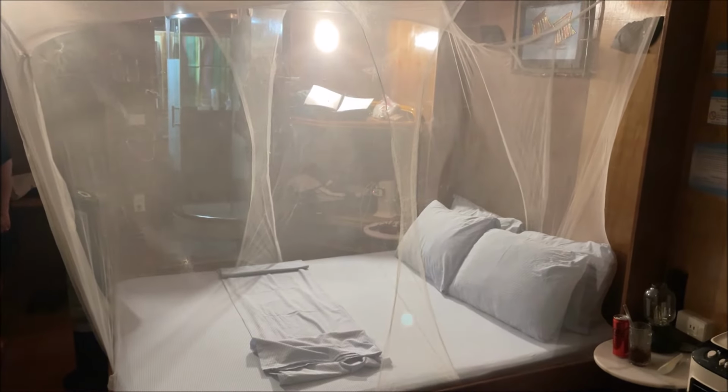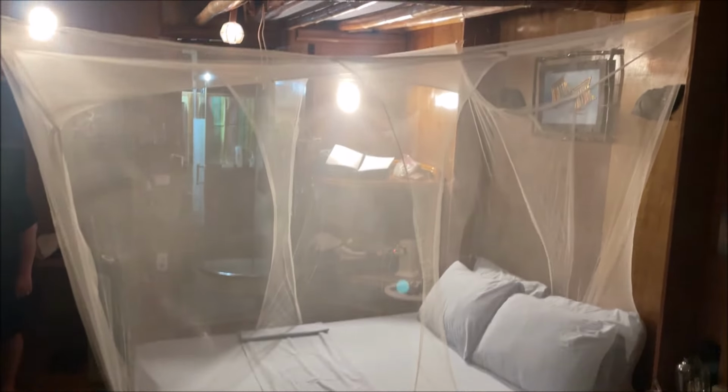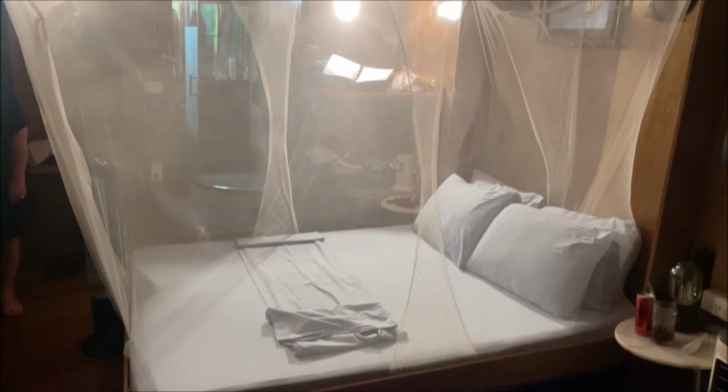It is. Okay, so this is our sleeping setup for tonight. Mosquito net. And wide open. And wide open spaces. And it's pitch black.